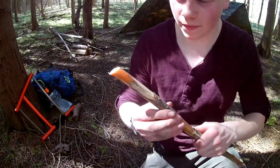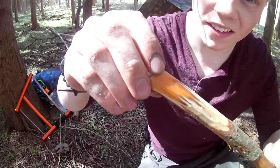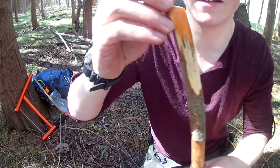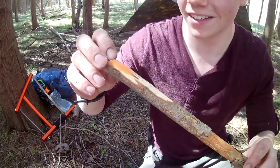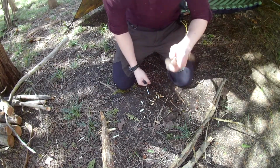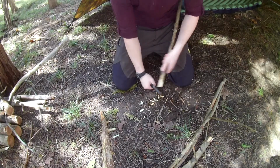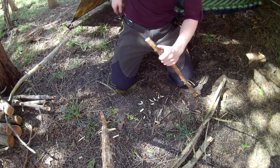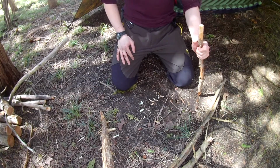Here, check this out. You see that difference in the color gradient between the regular wood and the fatwood? Look how orange that is. That is all resin. That is going to light up so easily. Now the fatwood doesn't go all the way to the center on most branches, so I'm only going to take the stuff from the outside. I've got a bunch of other small branches that also have fatwood in them, so I'll get some of those shavings and put them to the side so that I can use them to light the fire.